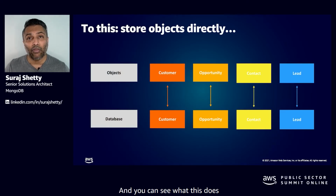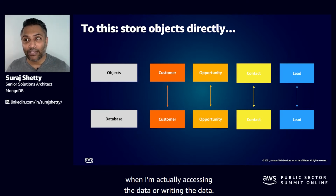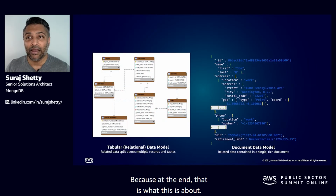And you can see what this does is it greatly simplifies the process, first of all. No more need for a DBA to be managing all the complex relationships, not to mention improved speed and performance. Because now I no longer need to do any joins when I'm actually accessing the data or writing the data. So again, this just keeps everything nice and simple and allows this to scale. Because at the end, that is what this is about.